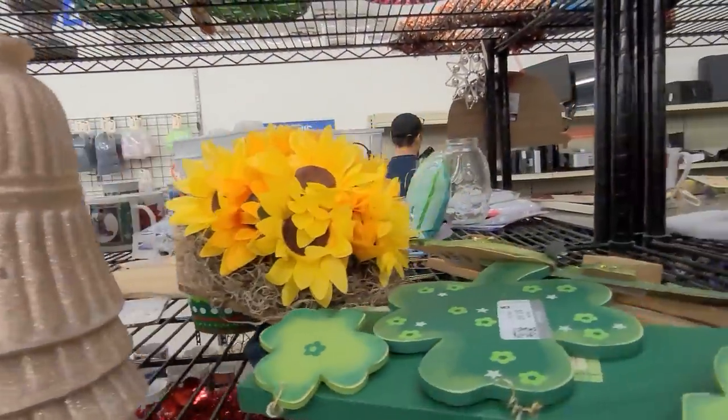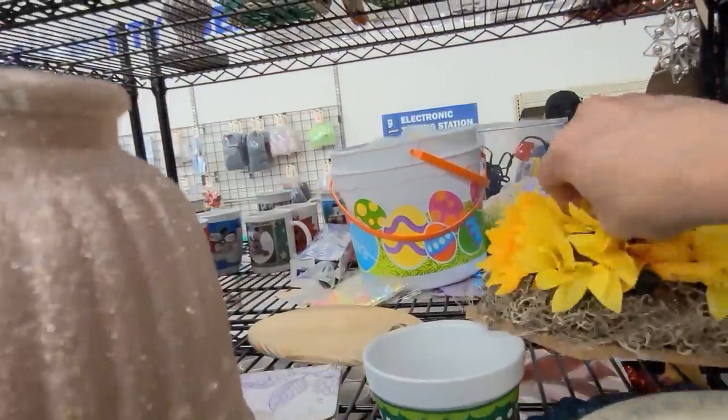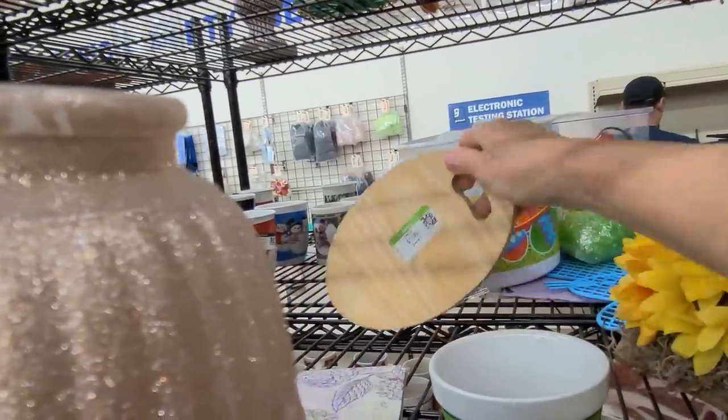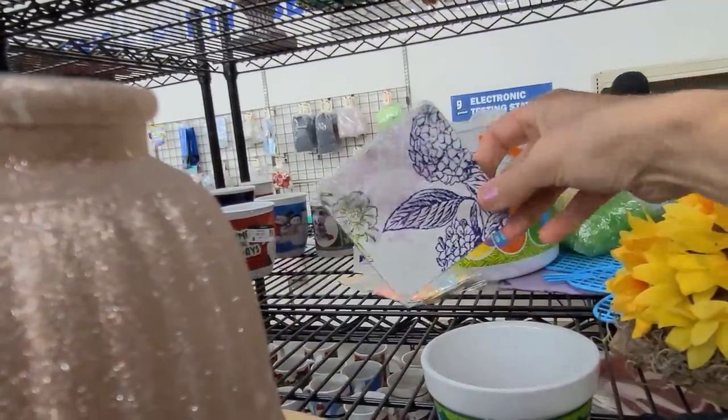Some St. Patrick's Day bits. Sunflowers. Just a plain little cutting board there. Single coaster.